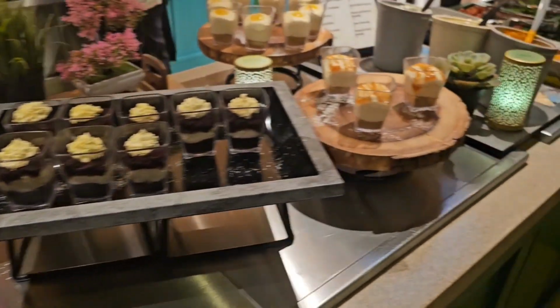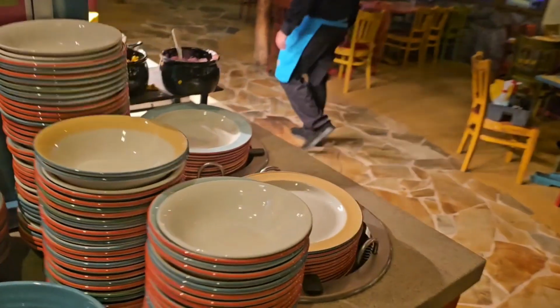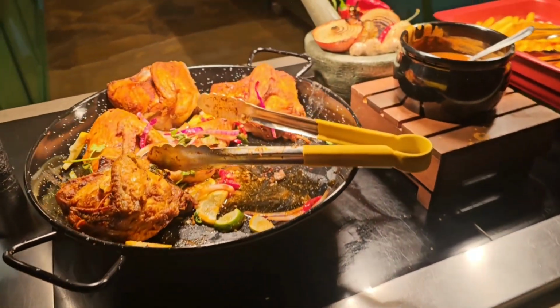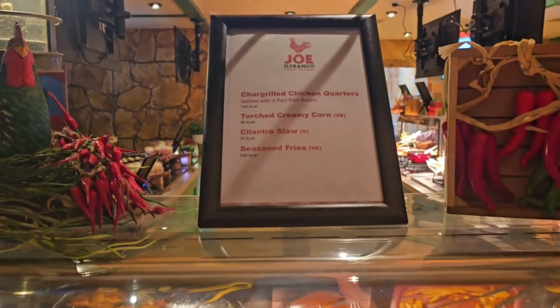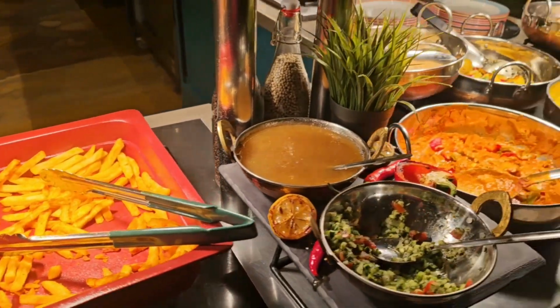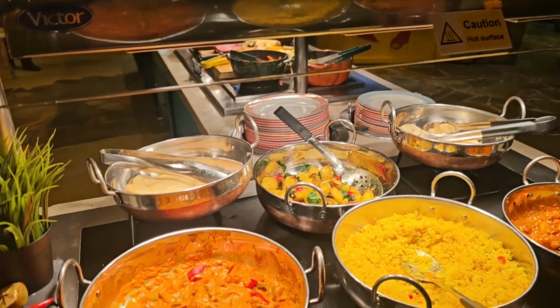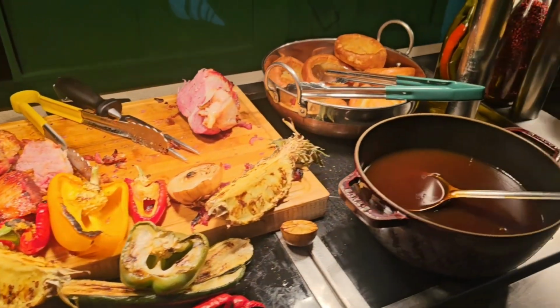And then if we come over this way, it looks like it's piri piri chicken, perhaps. Let's have a look. Yep, so we've got your piri piri chicken, your piri sauce, your piri fries. I think that's what I'm going to have. That looks quite nice. And then next to this we've got your curry, which also looks quite nice. I think that's what Chris will probably go for. He likes his curry. And if you come around this way, I believe we have your carvery. Yeah, so we've got a carvery here, looks like gammon, it's quite nice.